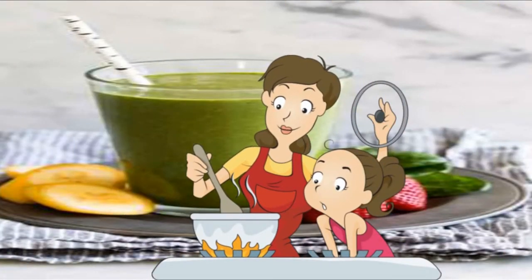Green smoothie. What better way to start the day than with a fresh green smoothie? This version includes whole grain oats, a good source of fiber that can help keep hunger at bay.